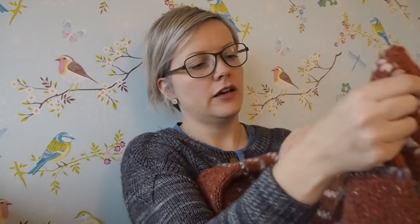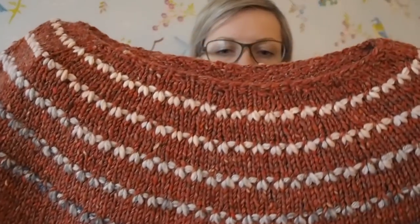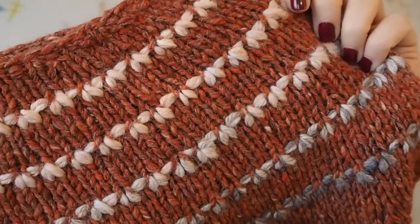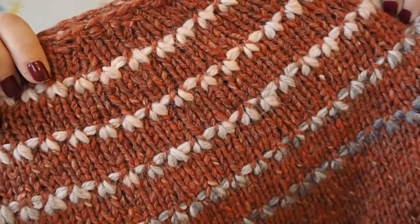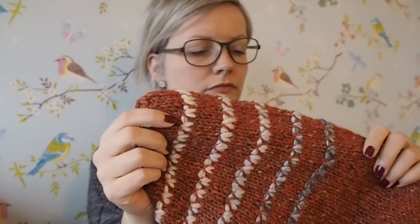And for this striping effect, I have used just a lot of scraps that I had laying around, and the stripes are quite thick, I think mostly three strands of different yarns held together. So yeah, I will attach a picture of me wearing the sweater here so you can see how it looks on me.